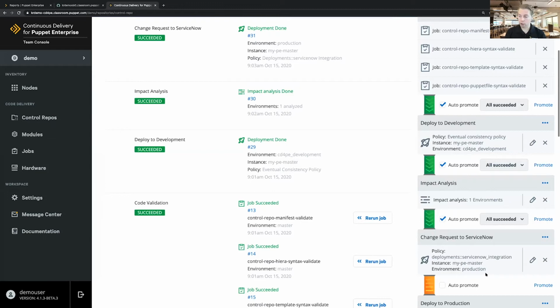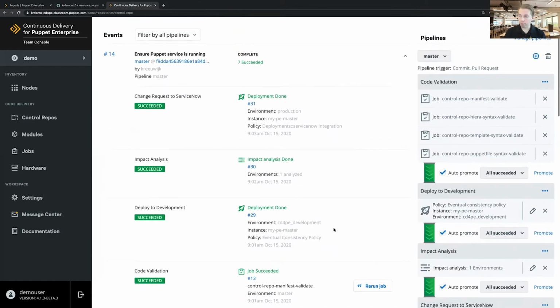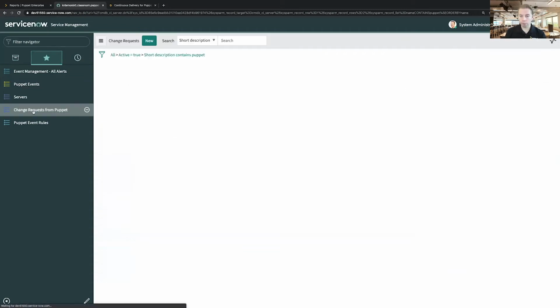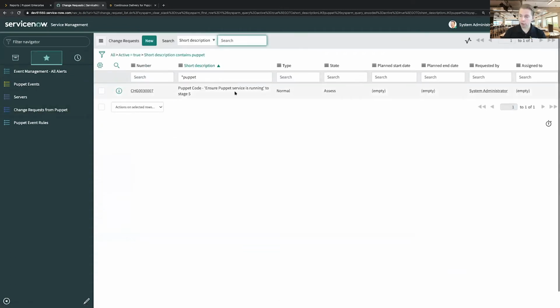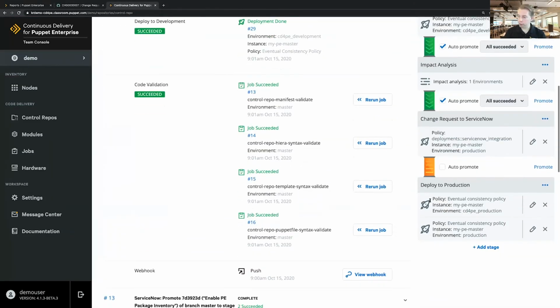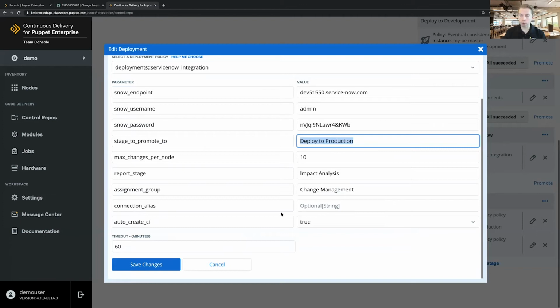So here we're leveraging a new integration to use a custom deployment policy to interact with ServiceNow and create a change request based on our impact analysis. And then if we look in ServiceNow, if we go to the change request section, we can see that there's now a new change request here, which has the same git commit message that was in the git code commit. It's saying that it wants to promote this to stage 5, which is the deploy to production stage. We can control that all from here. So we can say this is the stage that we want to promote to from ServiceNow after it's approved.